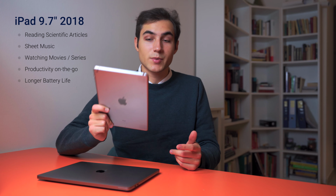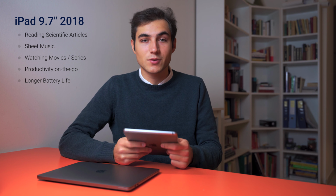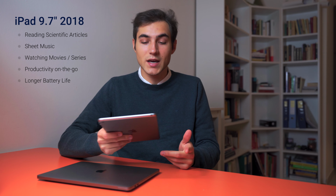But like this, because the battery on the bigger iPads is so good, it can last you even 2 days. So you've got 2 days of extra potential productivity on your hands if you need it when you're traveling, which is a very cool benefit, really.